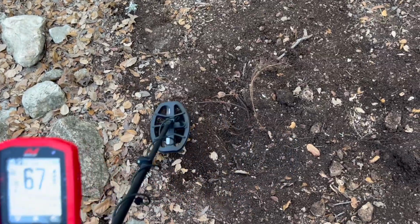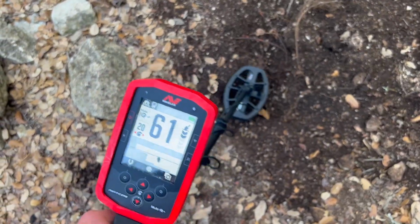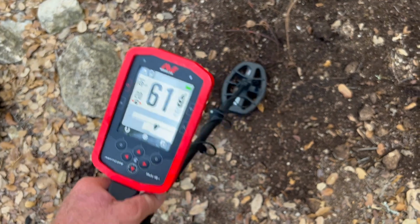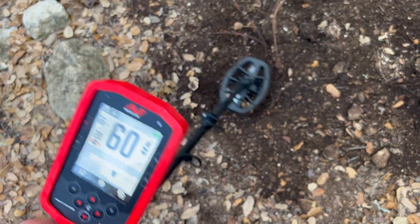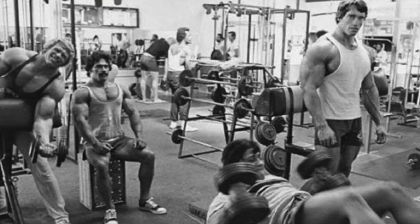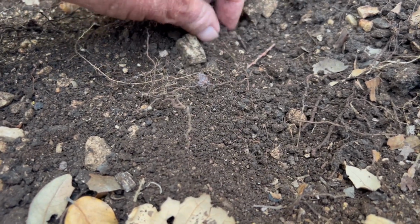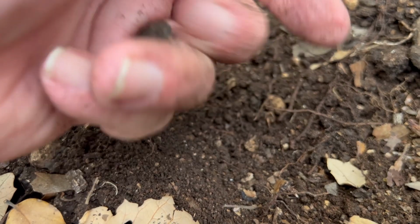Well, I was just about to give up on this thing, but now I'm getting a real strong signal here. It's not too deep. I think I'm going to hit it with a pinpointer and see if there's something down there. If not, we're going to cut bait. You know, on the other hand, you can't get this much exercise for a penny at Gold's Gym. I think we're close. Oh, I think I see it. Definitely a penny.